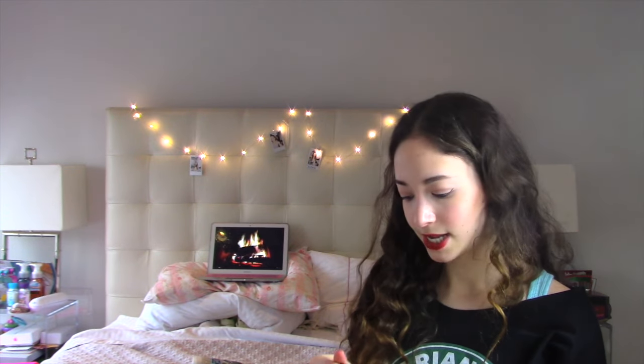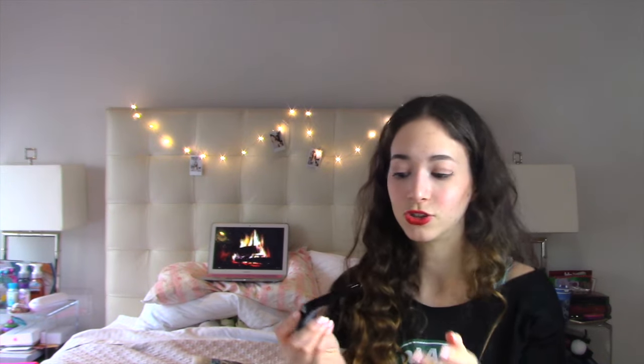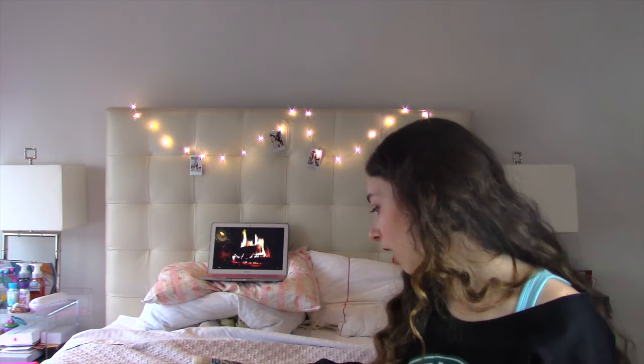Then I got the NYX Curve eyeliner, and I've been wanting this for such a long time, and guys, it's so good. Like, you get such a good grip on it when you put it on, and I have it on right now, and this is the best eyeliner I've ever used in my whole entire life. I'm gonna have this for such a long time. I'm in love with this.